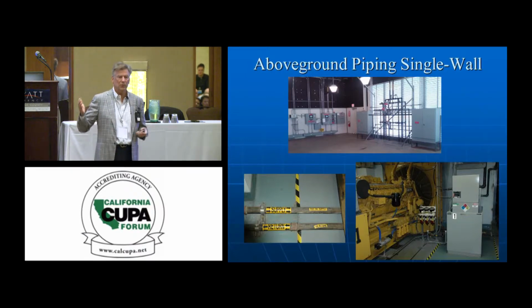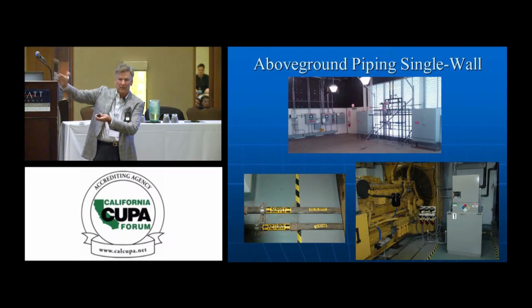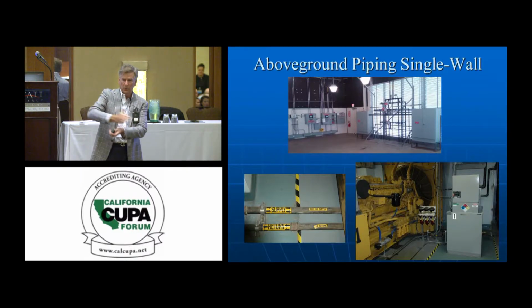You're just going to potentially lose the fuel on the high side that drains to the hole. This fuel is going to stay right where it is, and the pump's going to cavitate, so you won't be moving much fuel. You're in a way, much, much safer.